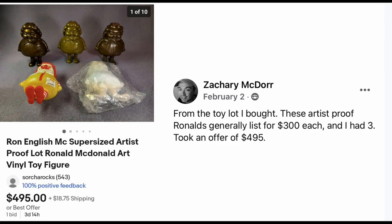And Zachary McDoor has another one from the toy lot he bought. These artist-proof Ronalds generally list for $300 each. I had 3 and took an offer of $495. These are Ron English super-sized artist-proof lot of Ronald McDonald art. $495. And we're going to end with Scott Wolpert.